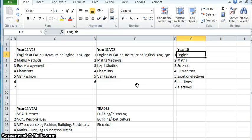Okay, you'll be sent a link to go to a Google form where you can choose the subjects. Just make sure you press the submit button. I'll collate all those choices, and best of luck.